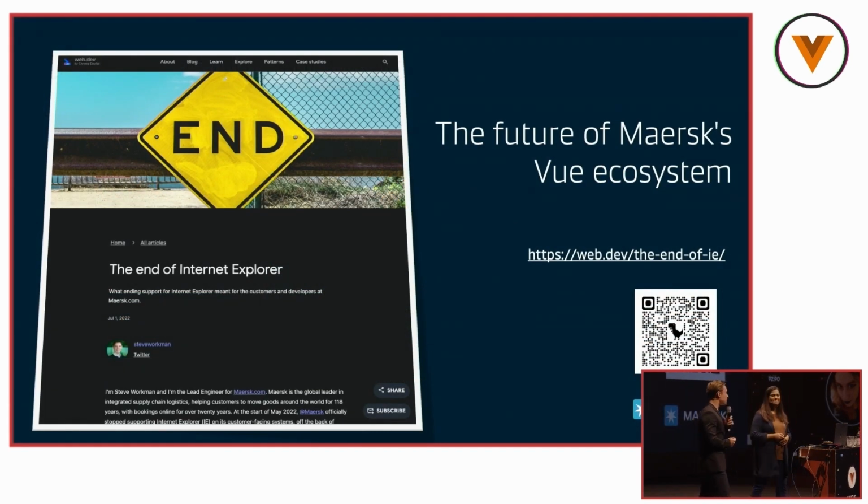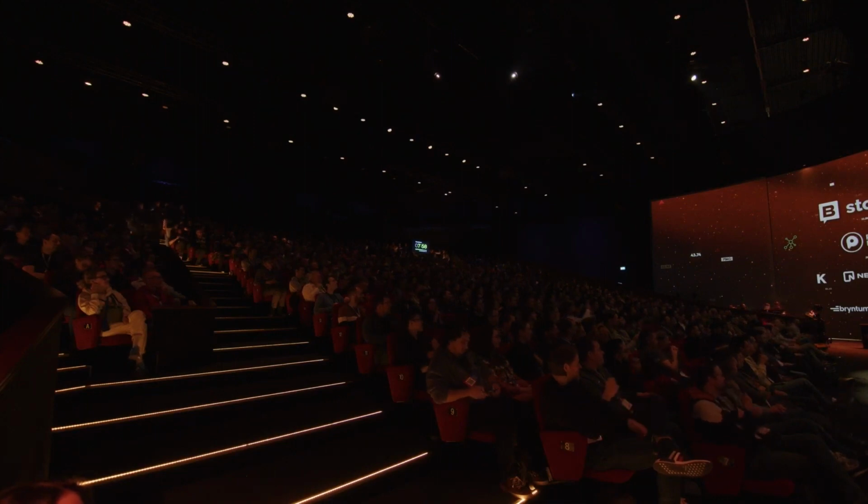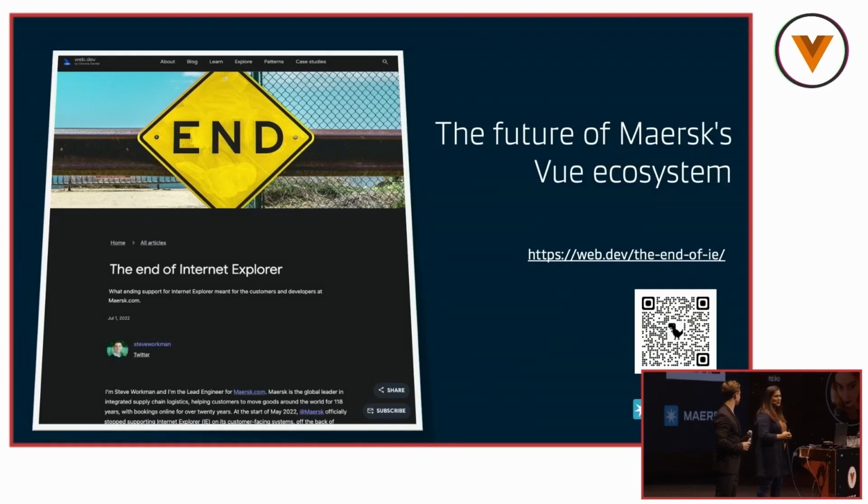On our goal to achieve a consistent experience, though, some things had to go, and one of them was IE 11. We can take a round of applause for that too. Yes, sure. We agree. We are now also on our journey to Vue 3.